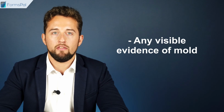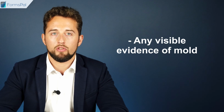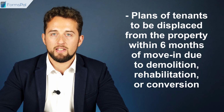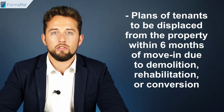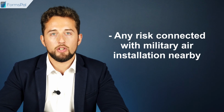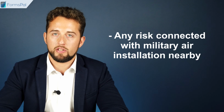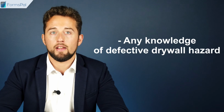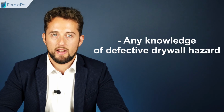information on whether there is any visible evidence of mold in areas readily accessible within the interior of the dwelling unit, if there are plans for tenants to be displaced from the property within 6 months of move-in due to demolition, rehabilitation, or conversion, if a dwelling unit is located nearby a military air installation that poses a risk for noise disturbances or accident. And finally, any knowledge of defective drywall which can pose a hazard to a potential tenant.